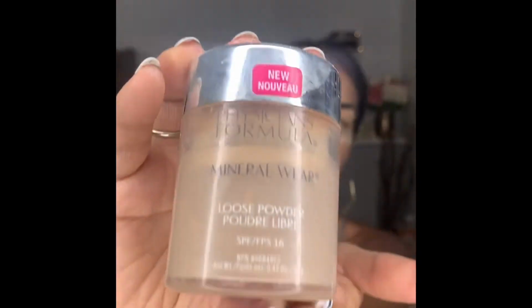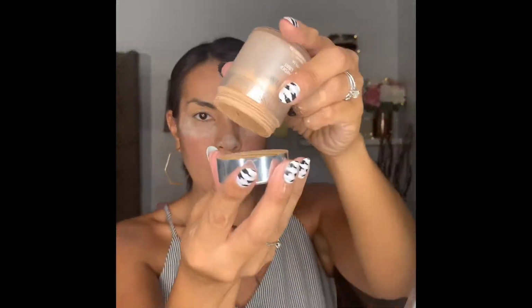The second powder I use is the Physicians Formula Mineral Loose Setting Powder. This is in the shade Medium Beige. I like to pat this and dab it around my T-zone and across my cheeks just to set the makeup in place. The translucent setting powder is going to sit there underneath my eyes while I begin to work on my eye look.